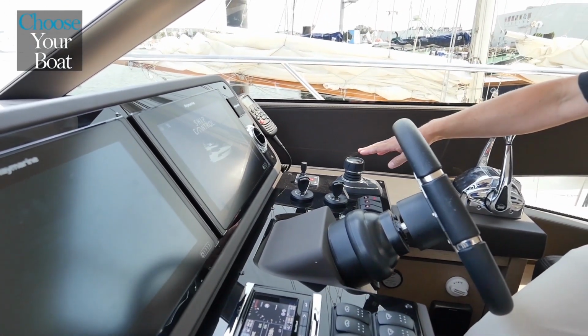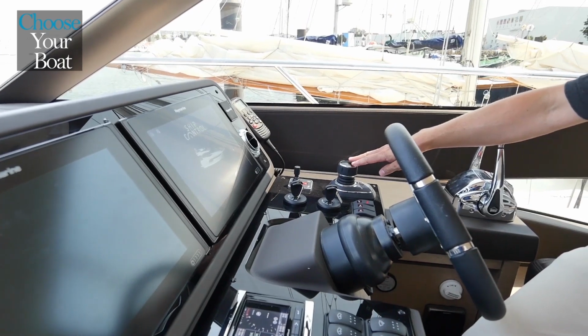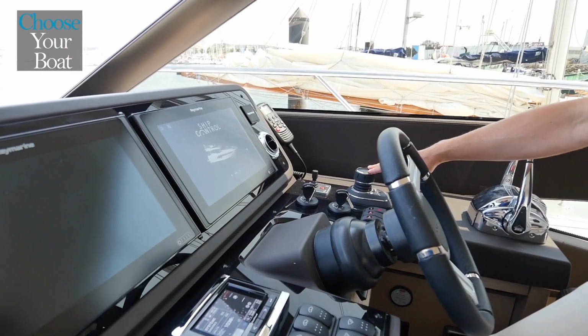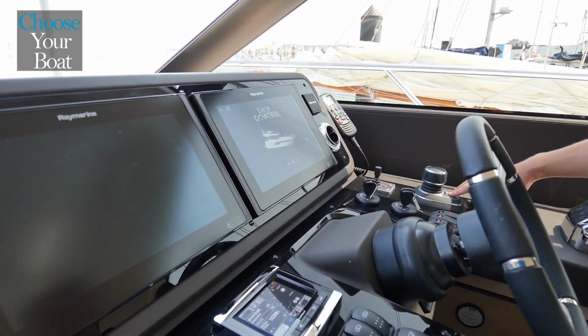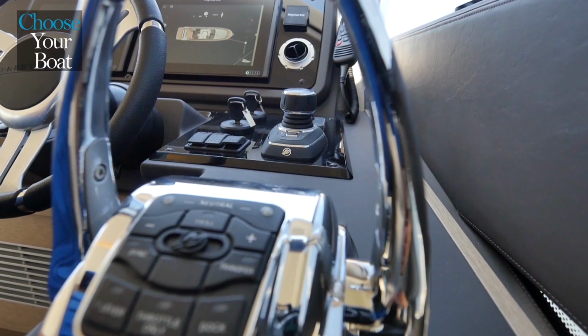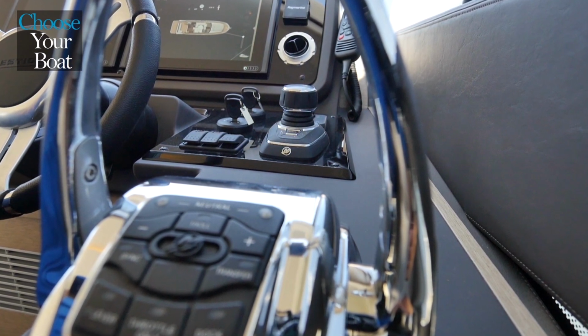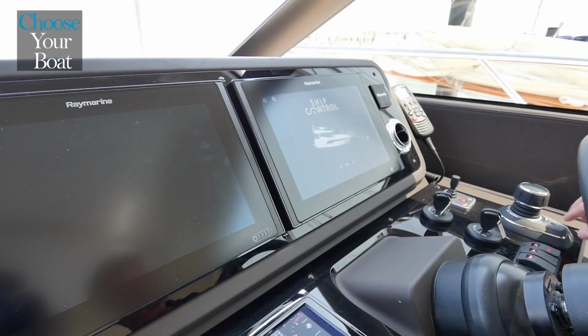It's important to note that with this propulsion system, we integrate in a lot of excellent features, including dynamic positioning. So we have the skyhook feature, which allows the boat to stand still in a single place, which is nice when you are putting out your fenders or dock lines or waiting for fuel. You can hold position.